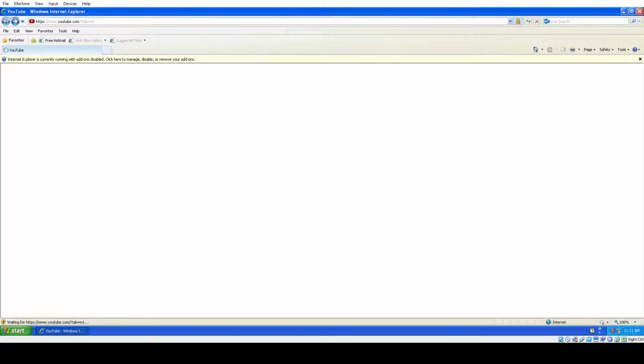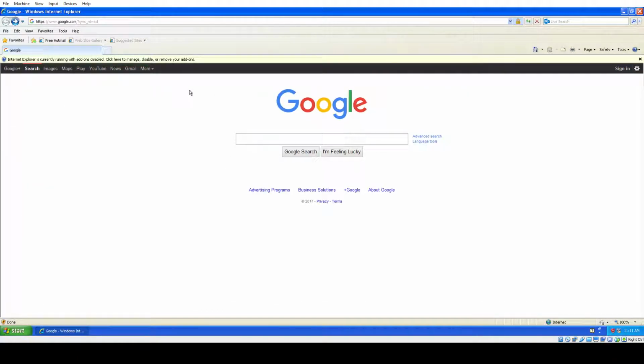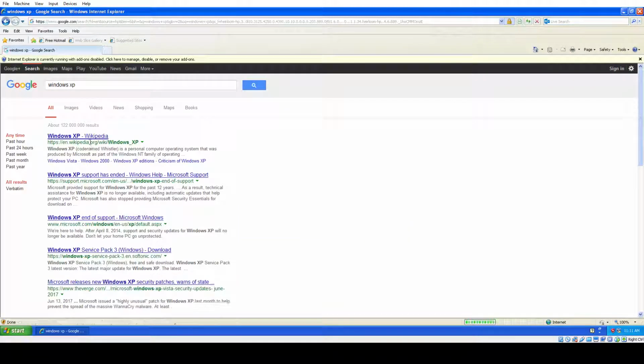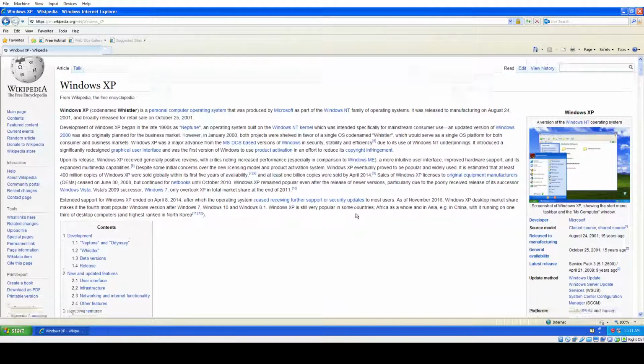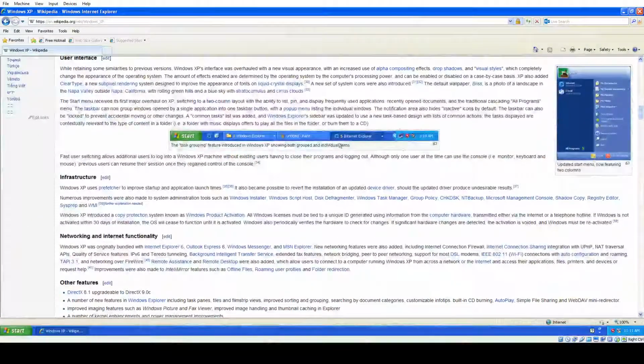Let's go back to Google and type in a Wikipedia page, see if that works. I know Wikipedia is not a good source, so this is Windows XP. Released in October 2001, as every other website says, so that's right. There's the taskbar everybody loves. Yep, Wikipedia does work fine on here.